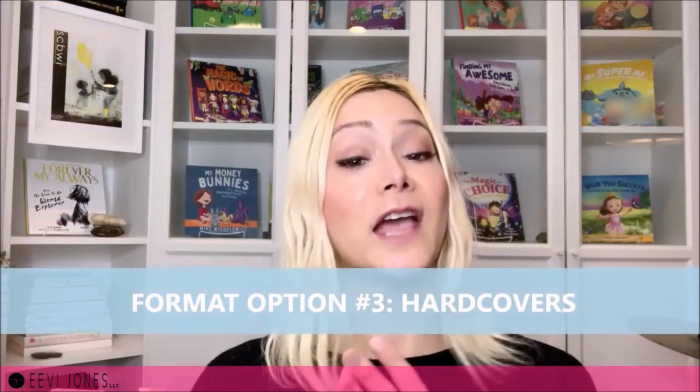And thirdly, we have hardcovers for children's books. Now, this is an option most authors of other genres usually don't offer unless they are traditionally published or are already well-established authors with some name recognition. And that's mainly because Amazon's KDP didn't offer a hardcover option until recently, but also because it has a much smaller profit margin.